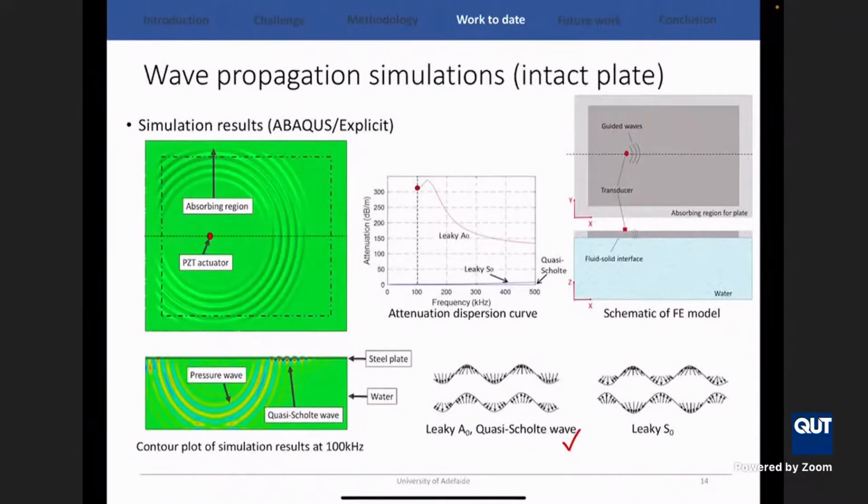Here is the contour plot of the simulation result. On the plate surface, you can see there is only one wave mode. There is only one wave packet, and this wave packet has a flexural shape, and most of the energy is confined to the water-plate interface. For this feature, this wave mode is recognized as the quasi-Scholte wave. The leaky fundamental anti-symmetric and symmetric waves are too weak to be observed.